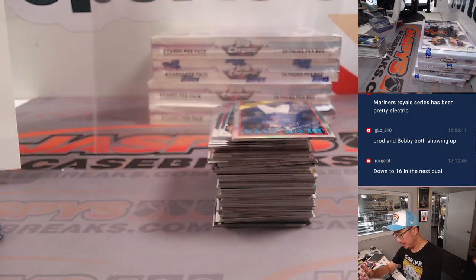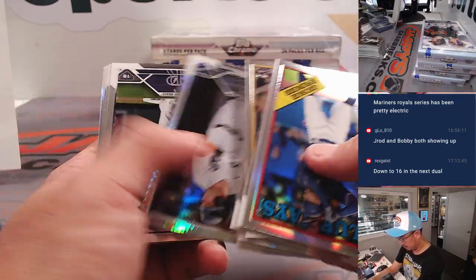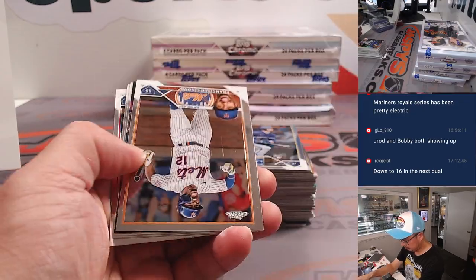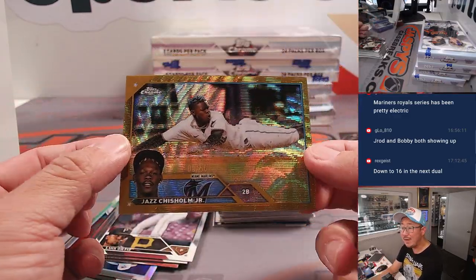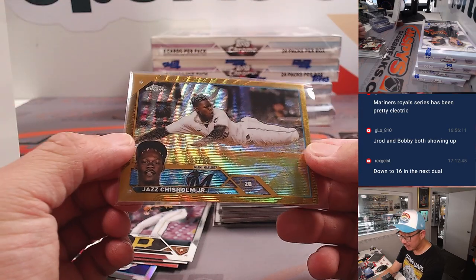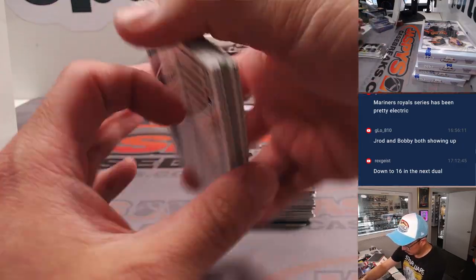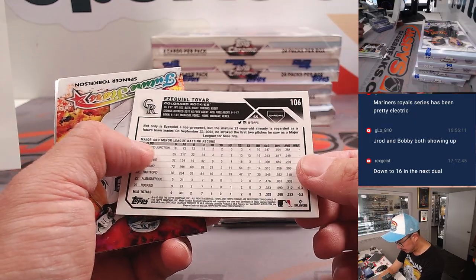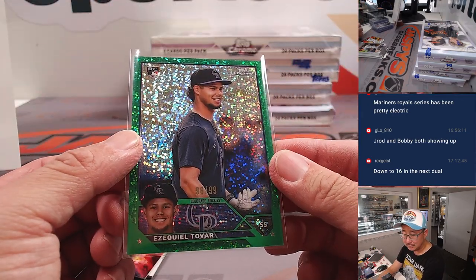All right, it's Josh Young. Gold Wave Jazz Chisholm, 9 out of 50. Nice bit of photography there. There you go, Chris Parent. There's Ezekiel Tovar to 99. That's also an image variation, 173 and numbered to 99. Rockies. It'll be for Nathaniel Smith.